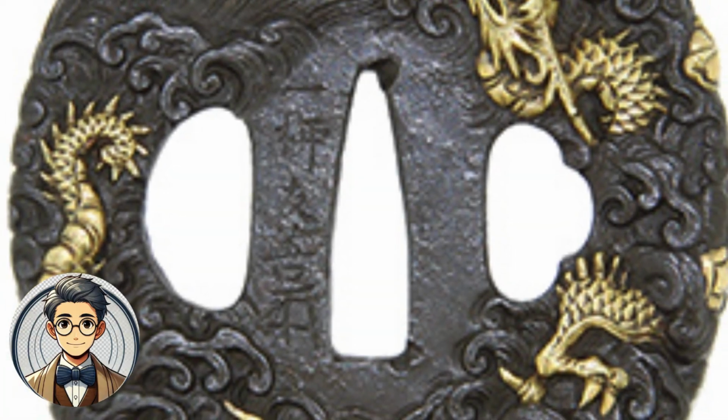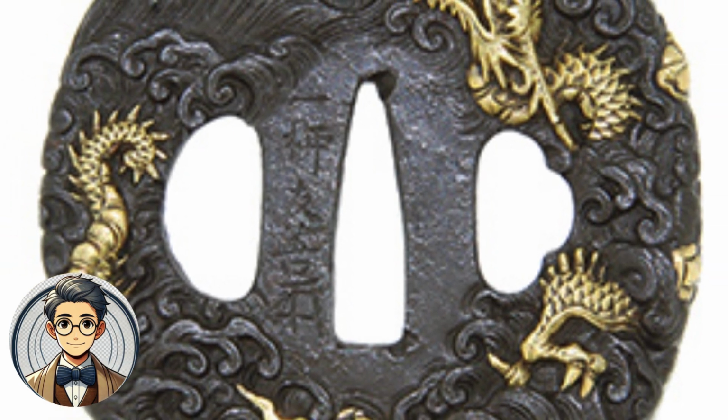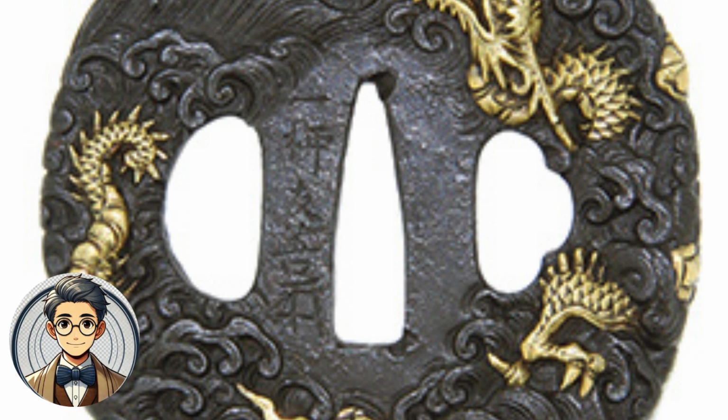Another example is a Tsuba attributed to the Kananaga school, with delicate carvings of waves and dragons. It went for a whopping 6 million yen.